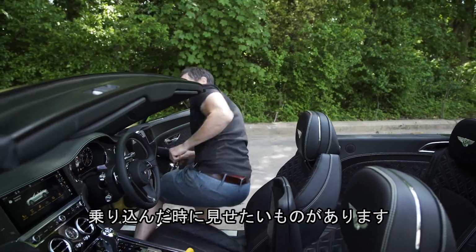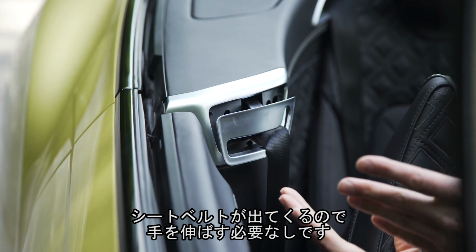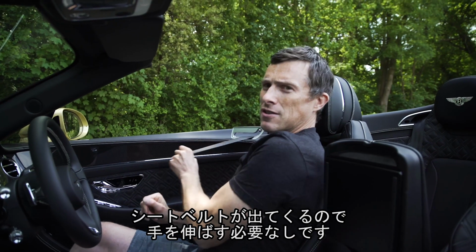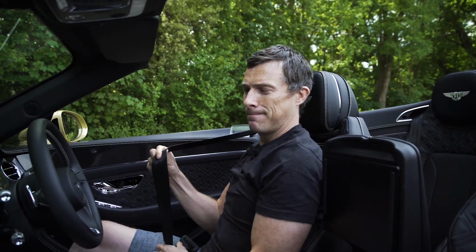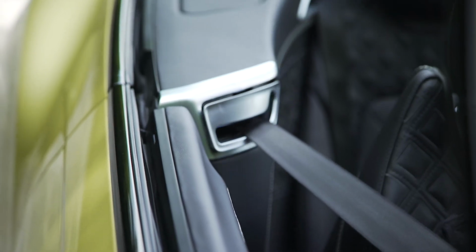Now if I just pop in, I just want to show you this one thing here. Look, when you get in, you've got a little seatbelt buckler under your belt, so you don't have to do much reaching round. Then when you put that in, it goes away. Go away. See, it's gone.